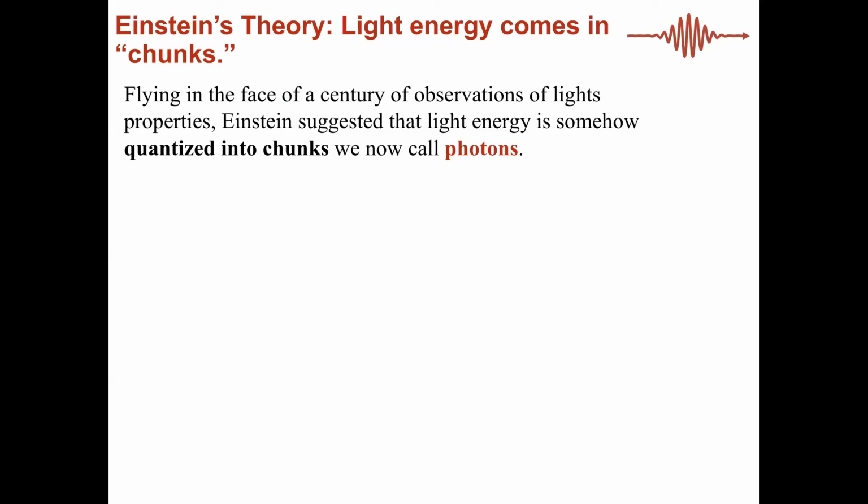So what he said was that the energy in light is somehow contained into chunks. And those chunks have a particular size. And the word we use for that is that they are quantized. So these chunks we now call photons. And every light wave, no matter its frequency, its intensity, the energy it contains is made up of these different chunks.